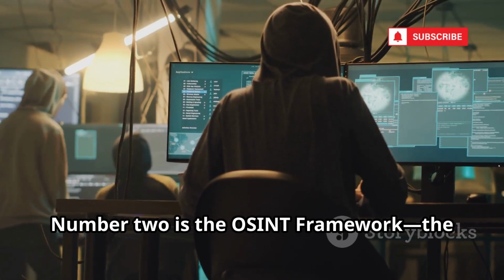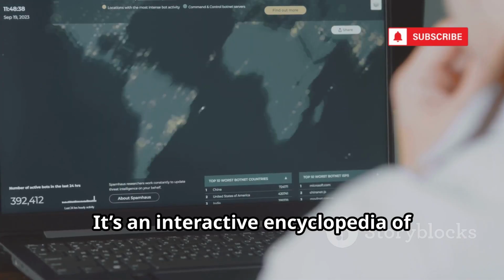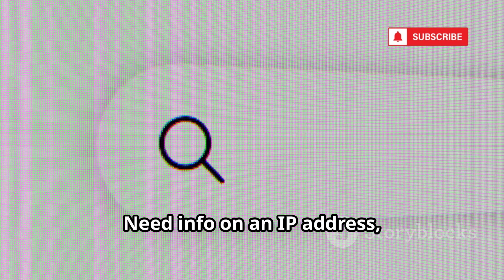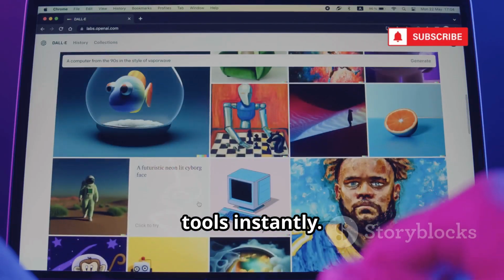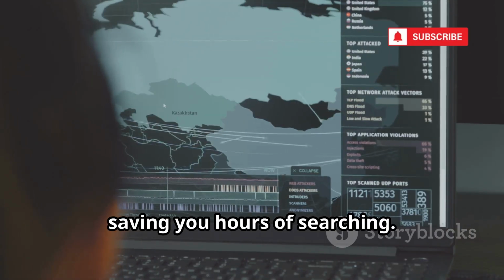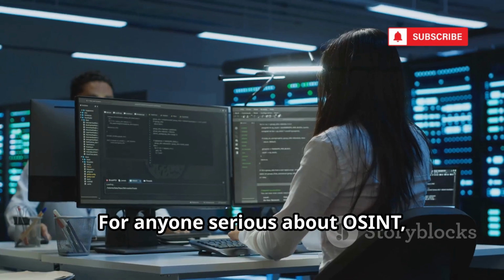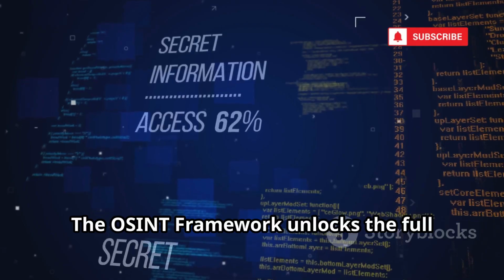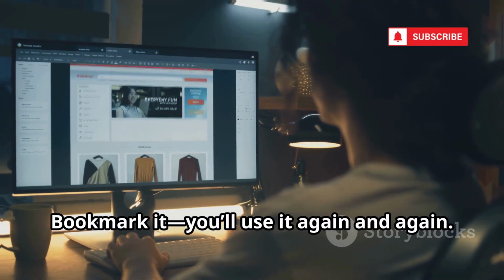Number 2 is the OSINT Framework, the master key to every tool on this list. It's an interactive encyclopedia of hundreds of OSINT resources organized by category. Need info on an IP address, email, or image? The framework points you to the best tools instantly. It's a roadmap for any digital investigation, saving you hours of searching. New tools are added constantly, so it's always up to date. For anyone serious about OSINT, this is your starting point. The OSINT Framework unlocks the full potential of online investigation. Bookmark it. You'll use it again and again.